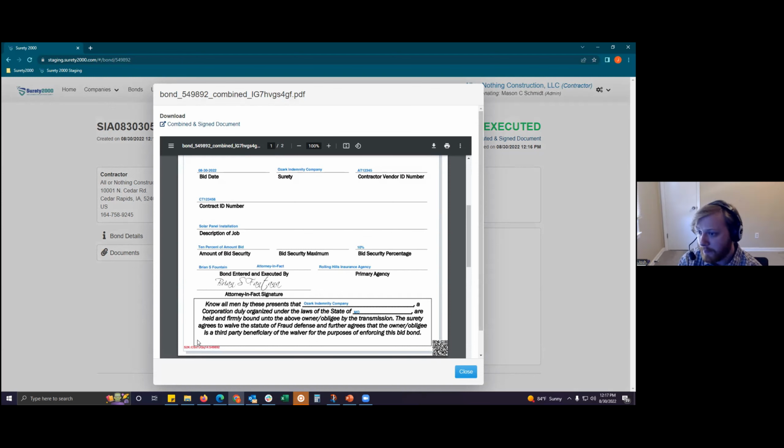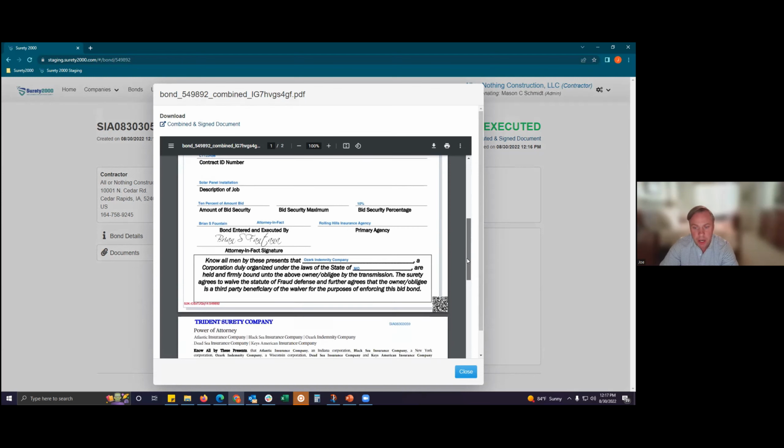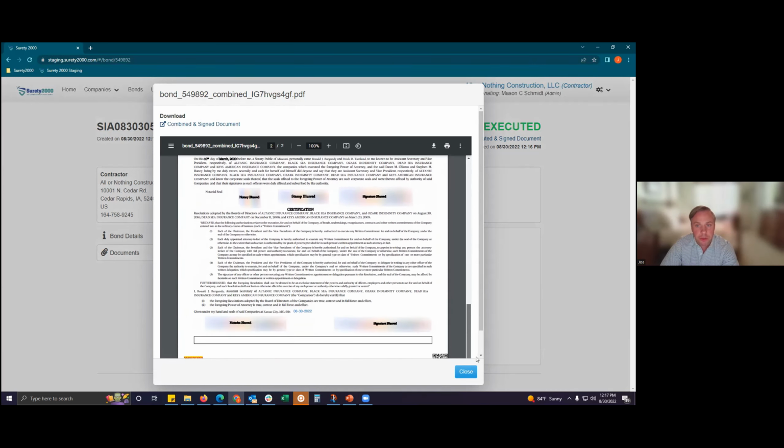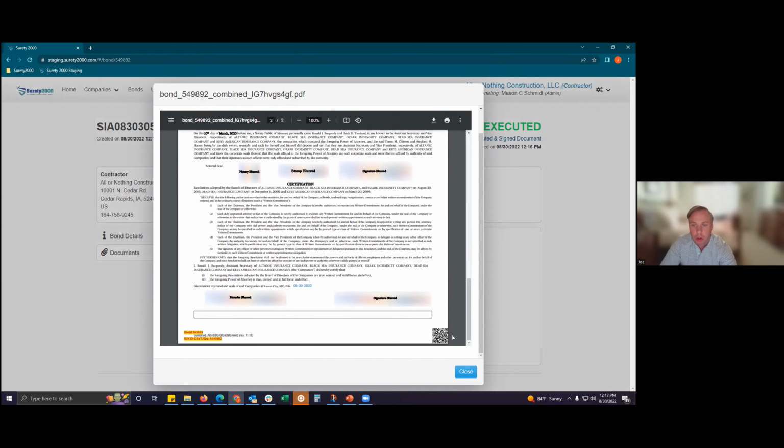It's a unique identifier, and that same unique identifier is placed on the power of attorney, tethering the power of attorney to the bond. We also added another measure called the QR code, which you'll see, Josh, if you scroll back up, on both the power and the bond form itself. So if somebody should print this bond out, you can scan that QR code and ascertain whether or not the bond was legitimately created within Surety2000. If it pulls up correctly, you'll see on your phone this particular bond linked back to Surety2000, being a valid document created in Surety2000.